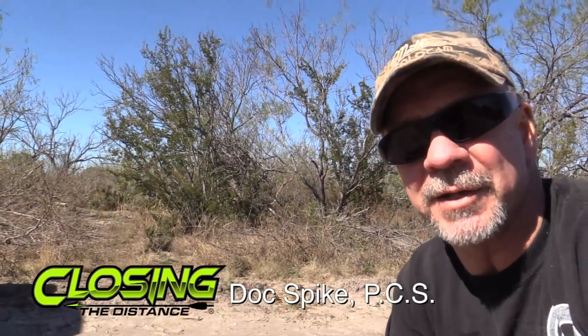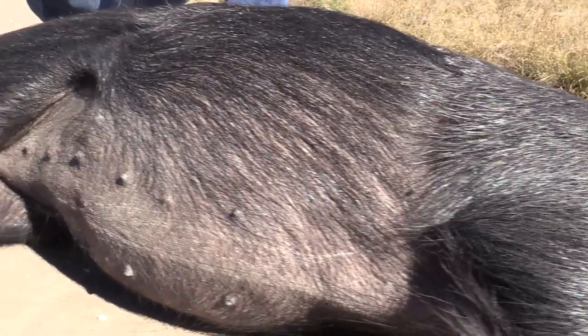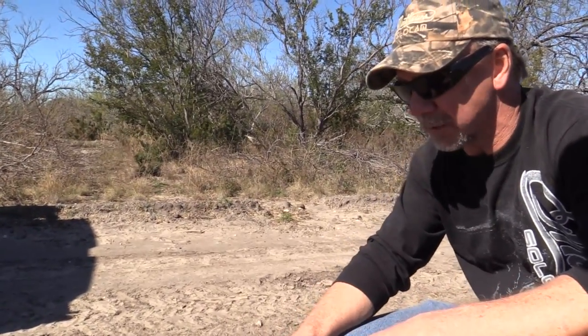Okay, we just got through flying the helicopter, and we got on these three hogs. This is one that we shot that cut through the brush strip there and got over here on this road, so it makes it easy for loading up. Doing a little hog management this trip. We found these three that have been staying over here, and we finally located them in the air.